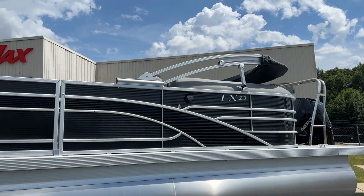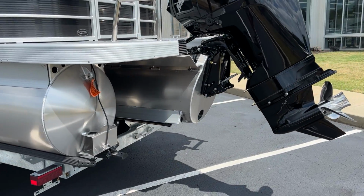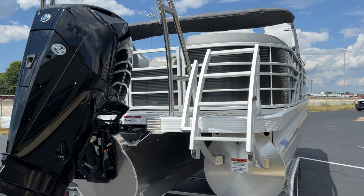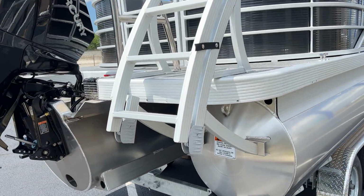Does have the power bimini top on it, so it's nice. Deluxe ski tow bar, SPS package, Mercury 225 DTS with stainless steel prop. Absolute beautiful boat. Let me climb aboard and check it out.